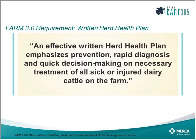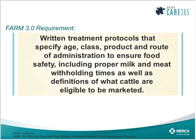Even with the best prevention practices, animals can become sick or injured, and judicious and responsible use of antimicrobials under veterinary supervision may be necessary to improve the health outcome of the animal. The herd health plan should be reviewed and updated annually or more often as needed. As part of the written herd health plan are written treatment protocols that specify age, class, product, and route of administration to ensure food safety, including proper milk and meat withholding times.